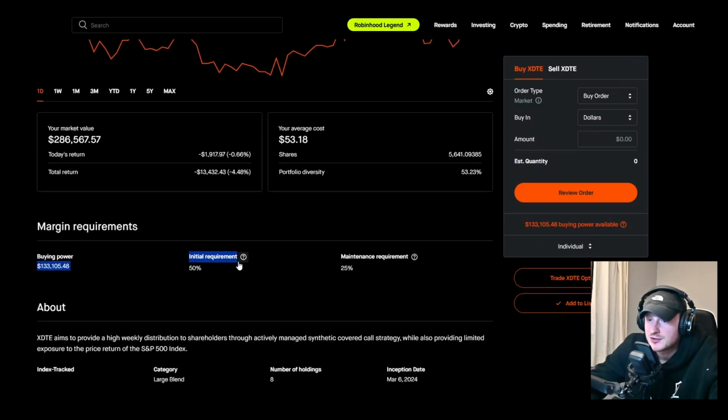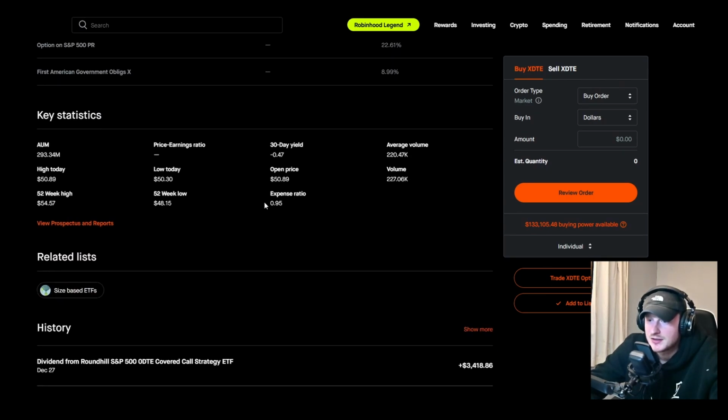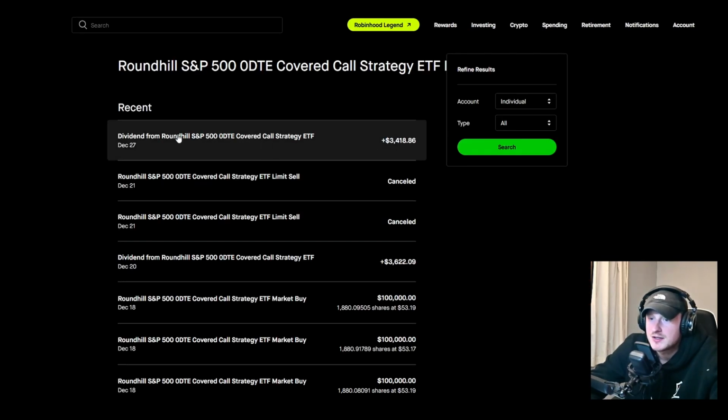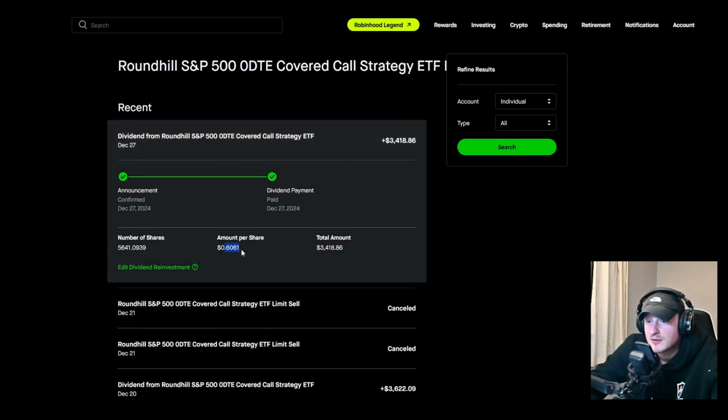As you can see here, initial requirement 50% and then 25% margin maintenance. You can see all the different holdings here, expense ratio 0.95%. And then if we show more, we're going to talk about our distribution history. On December 27th, we got paid out $3,418, and they were paying about 60 cents a share. That is a gargantuan amount of money for XDTE. Their baseline is about 20 cents per share.